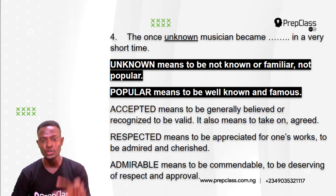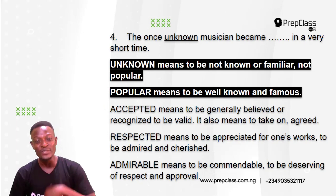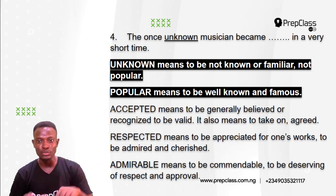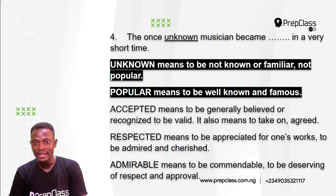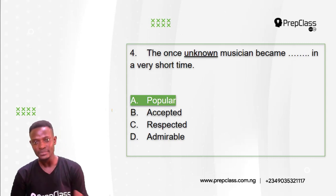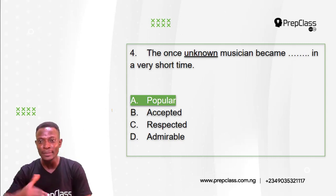Now, one thing you should know is that when you are popular, you become accepted by many. You become respected. You become admirable by many. But when you are unknown, it means that you are not known. You are not popular. You are not familiar. The opposite in meaning to unknown is popular. It means to be well known and famous. So the answer is option A. The once unknown musician became popular. It became well known. It became famous in a very short time.